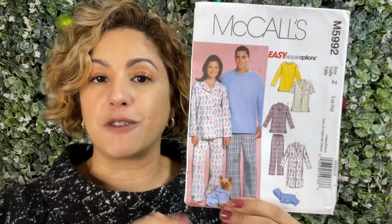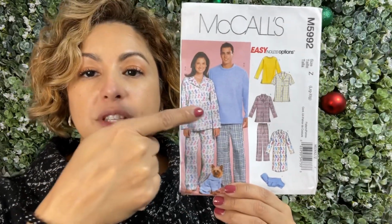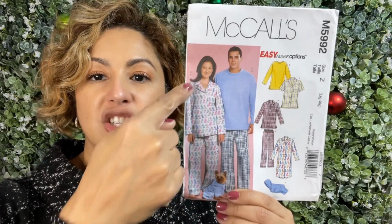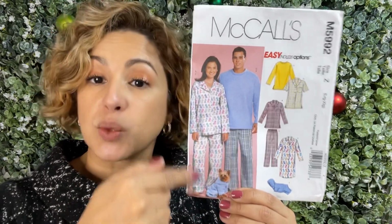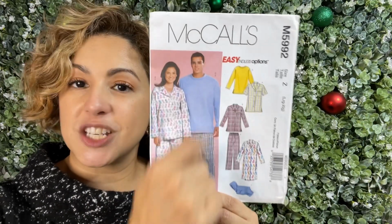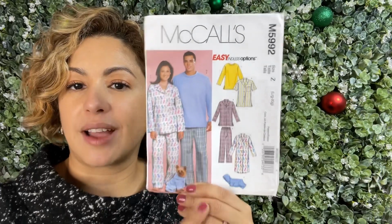So first we have Mieka's 5992. Now I really like this pattern because it has lots of really fun options for you. It gives you this button-down shirt that has a notched collar, as well as some pants, a t-shirt option, a long sleeve t-shirt, and then you have the entire gown.